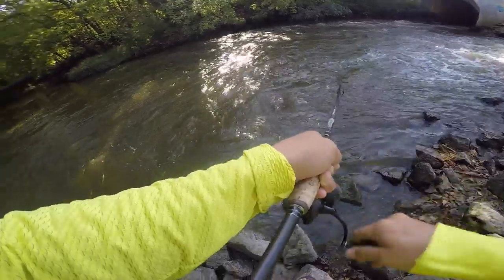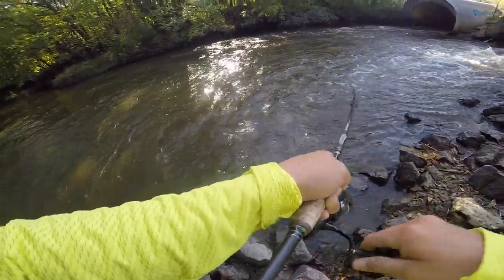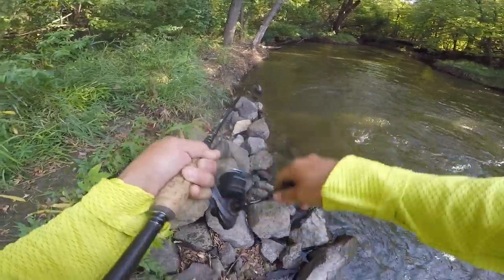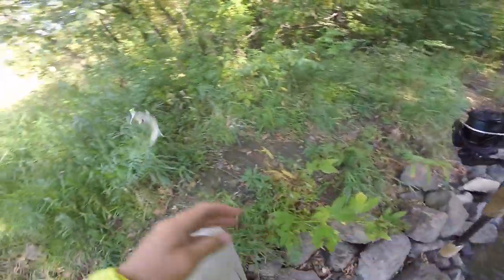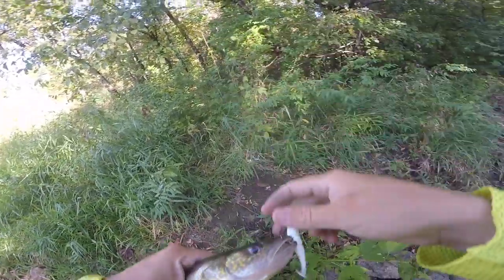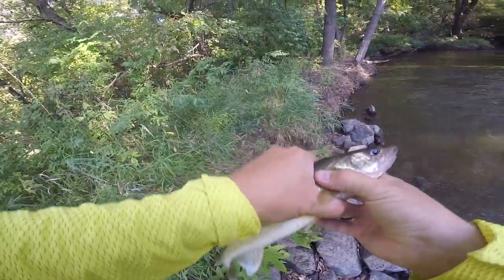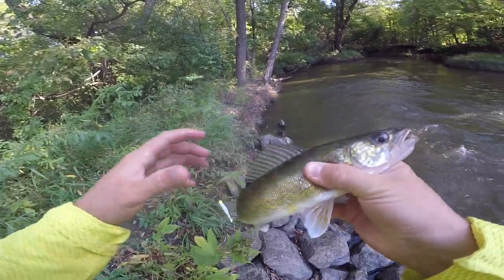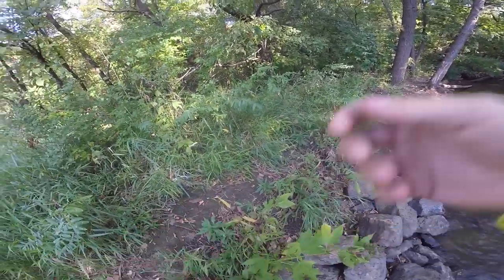Fish on. Feels pretty good. Oh, stay on. He's in the rapids. Fish on. What do we got? Oh, it's another nice little walleye. Sweet. All right, I just moved sections of the river and poked another nice little leader. I'm gonna keep him. Now we got two walleyes.